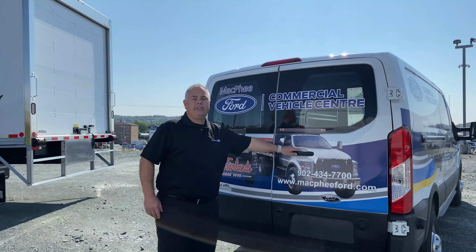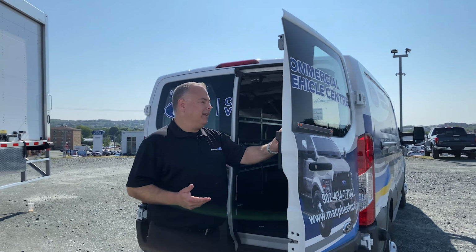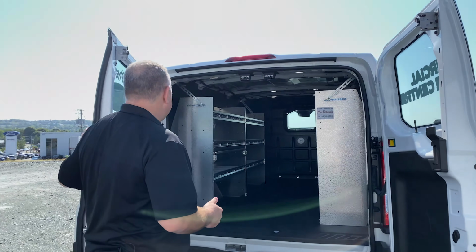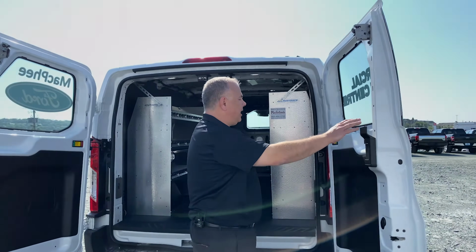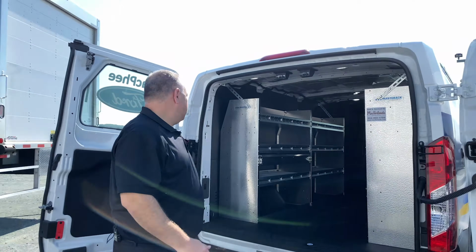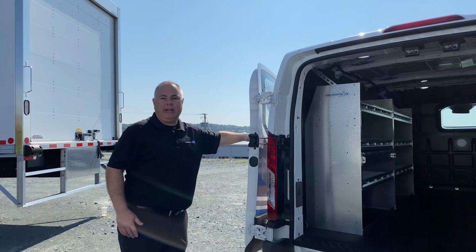So one of the really cool features that I like about the Transit van is actually the back doors. I know that doesn't sound too exciting, but this is actually pretty cool. Normal van doors do open up to about 90 degrees each, but these van doors actually open up all the way around. So if you're worried about getting into your vehicle or getting stuff out of the vehicle, the doors certainly are not going to get in the way.